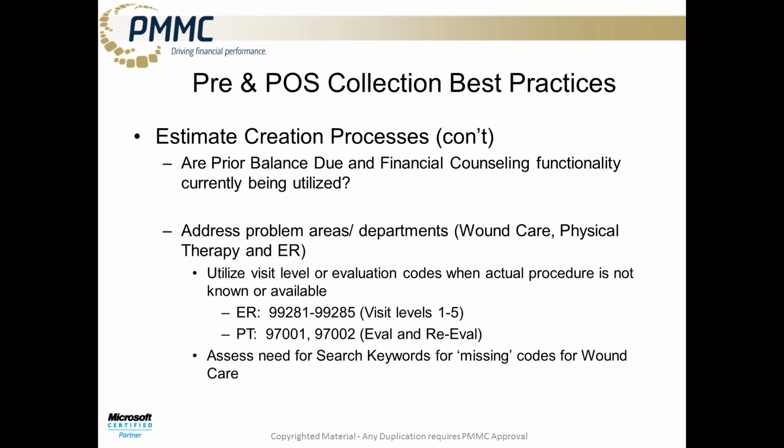And then, of course, with physical therapy, maybe if you're just trying to provide a general quote, if nothing else, your evaluation and re-evaluation codes are listed here. Those are the 97001 and 002. So again, it can be tough to implement this in certain departments, but even just having a starting point or a reference point for these particular departments can be helpful.